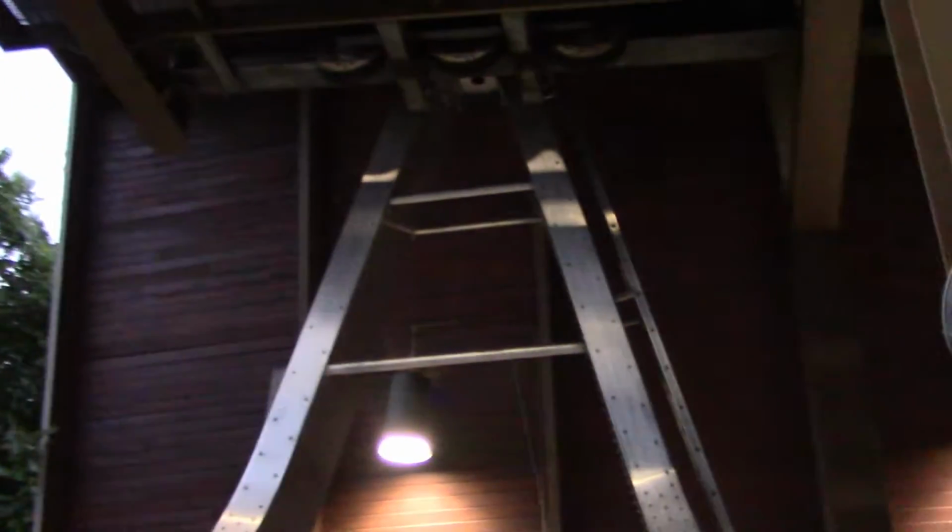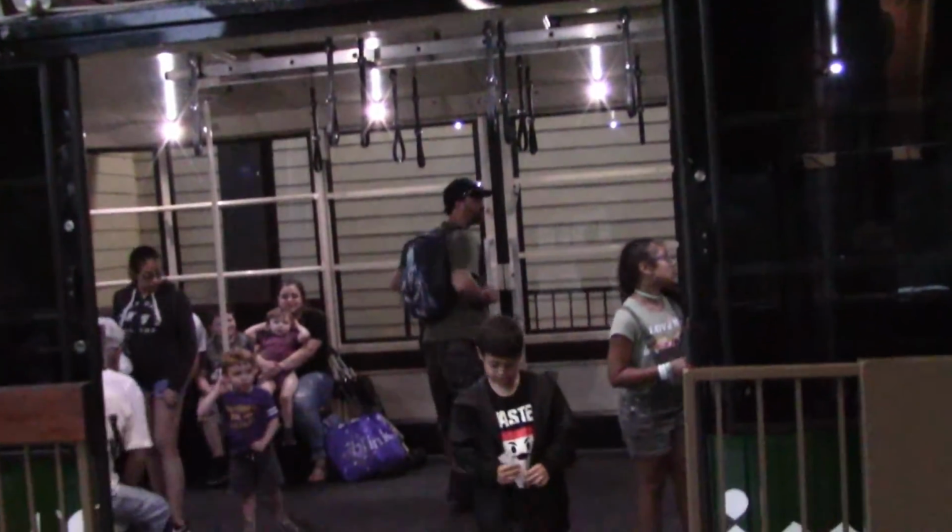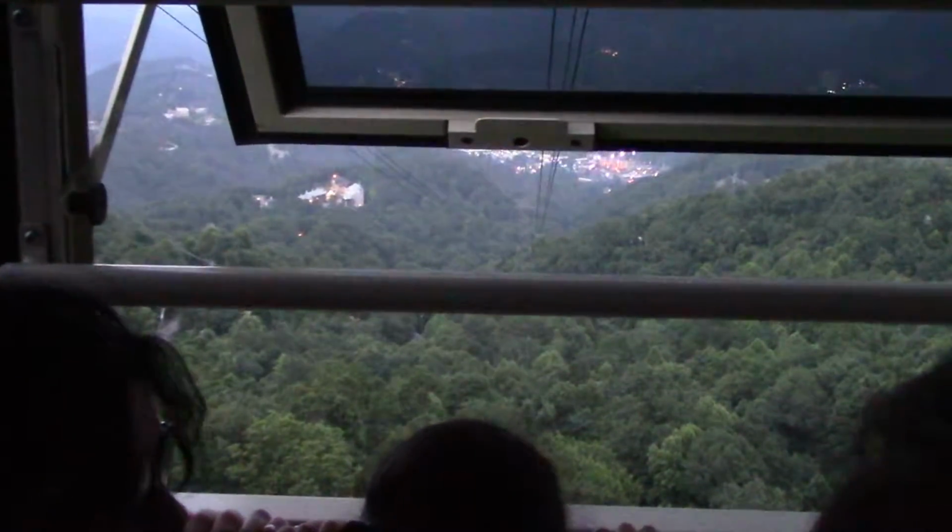Finally, the ride back down, in which I think we caught it just at the right time, just before dark. Some beautiful scenery.